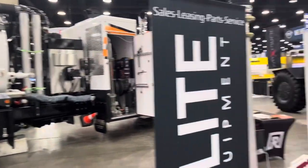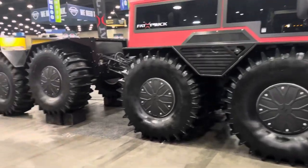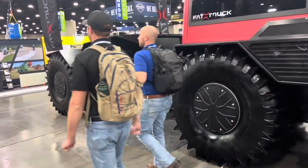Pretty nice truck there. These are so popular now. It's crazy. And now they're coming out with trailers to go with them.